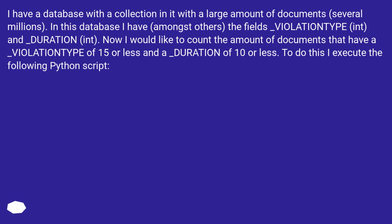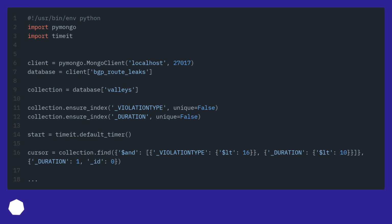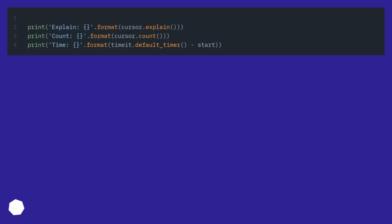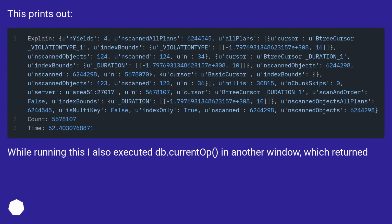To do this I execute the following Python script. This prints out. While running this I also executed db.currentTop in another window, which returned.